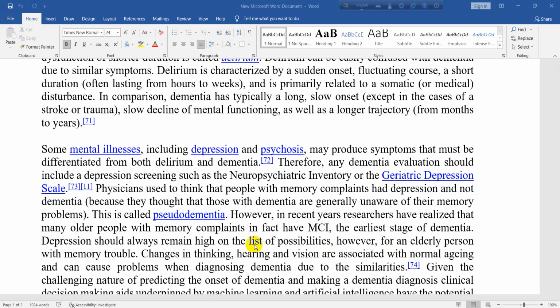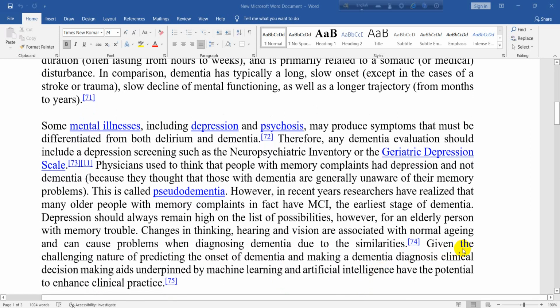For an elderly person with memory trouble, changes in thinking, hearing, and vision are associated with normal aging and can cause problems when diagnosing dementia due to the similarities. Given the challenging nature of predicting the onset of dementia and making a dementia diagnosis clinical, decision-making aids underpinned by machine learning and artificial intelligence have the potential to enhance clinical practice.